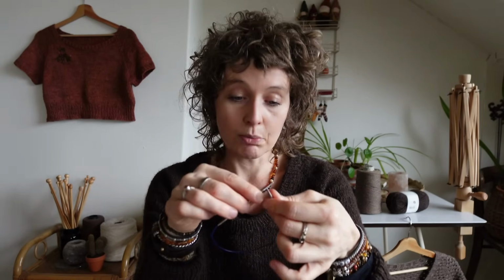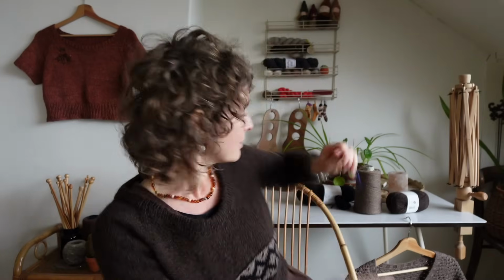I think my last experience with shorties was with socks, and that's a smaller circumference, so I couldn't use my 8 millimeter on both sides, and this knitted really well. So the rest of the sleeve I also finished with the shorties. And then I decided I need to practice it more, so I cast on a shorty sock.